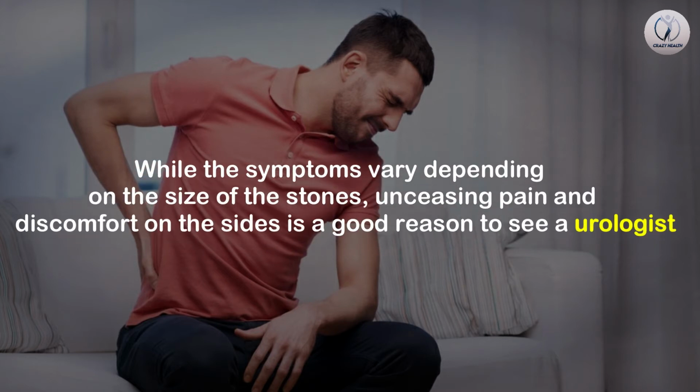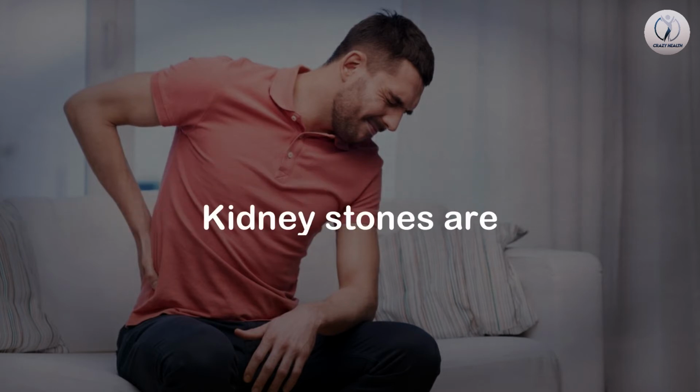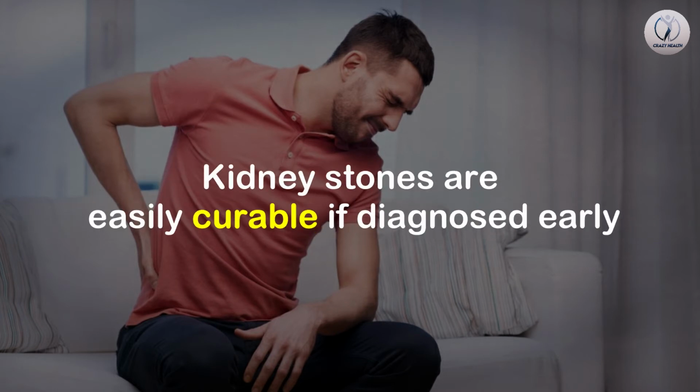While the symptoms vary depending on the size of the stones, unceasing pain and discomfort on the sides is a good reason to see a urologist. Kidney stones are easily curable if diagnosed early.